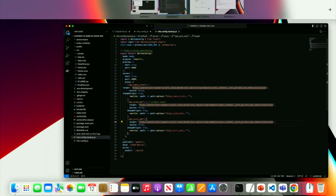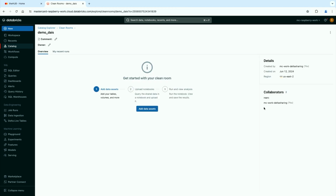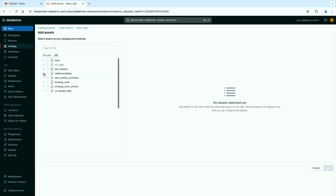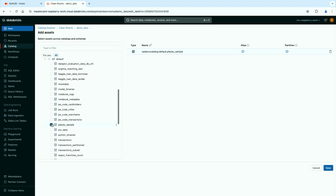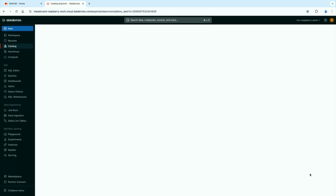And so what I'm going to do is just drop in their sharing identifier and create a clean room. And then what's cool is, like John mentioned, all I have to do is start adding data assets. So I'm going to go in here to my catalog, and I'm going to pick this places sample. And now on the other side, Rearc can add the notebooks, and Mark is, thankfully, adding our notebook for us in real time here.